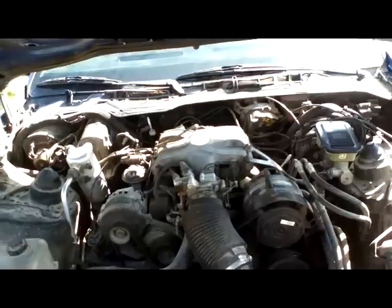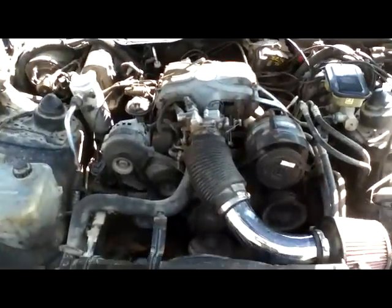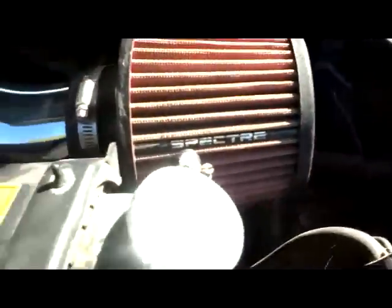That is my 87 Pontiac Firebird. Let's see. This is the 87 Pontiac Firebird 2.8 V6. See, I've got a cold air intake with a Spectre air filter.